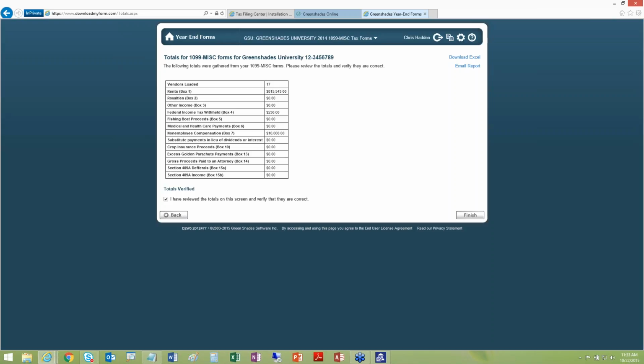Step 4 is verifying the totals. Really straightforward. You're having an opportunity to look at those totals, make sure that they match what you would expect. You can download a detailed Excel file with all of this information at any point. You can come right here where it says download Excel. That's going to download a very detailed file that has all of this information on it, line by line for each vendor. But this is giving you a summary of the situation with the vendor. So you have an opportunity to quickly say, yeah, that matches, or no, that does not match.